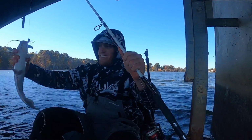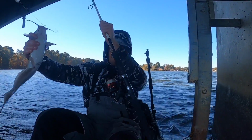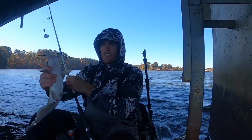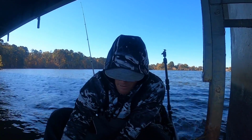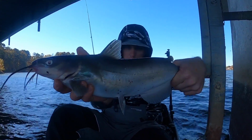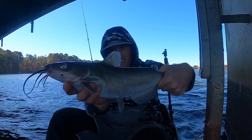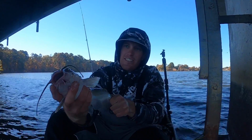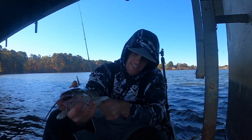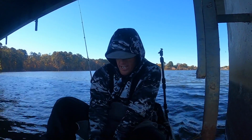Nice. Look at that. Check that out. Boom. Yes. That's a good looking catfish. Another nice little, maybe pound and a half or right here. That's definitely a channel. You can see all the spots on her. But yeah, that's going to be another good eating one too right there. We might fry that one up right here in the boat. Nice. Let's get her on the stringer.